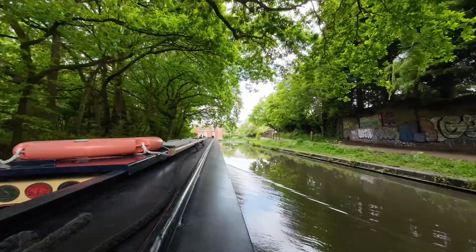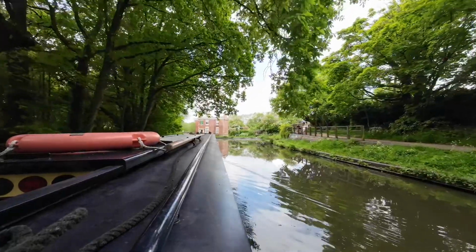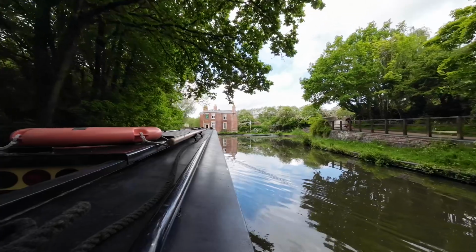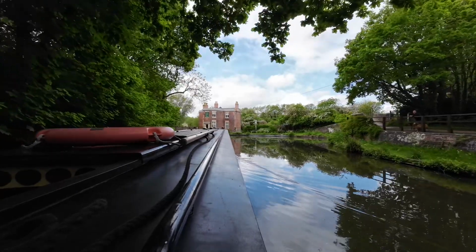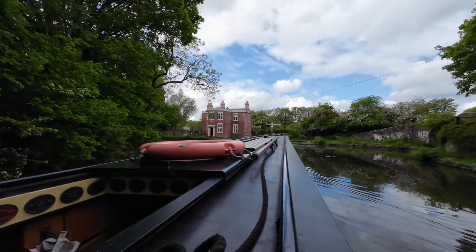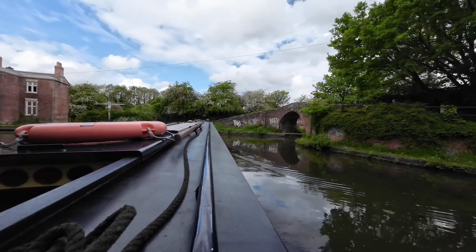Junction, not much further on from the guillotine lock. Sharp turn, actually. This is quite a sharp turn. Taking their photos of us videoing them taking their photos of us. Lovely old canal building there, the Worcester and Birmingham Canal Company. Very much hope that we don't encounter anybody on the bridge.